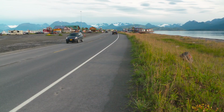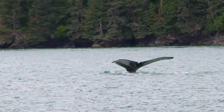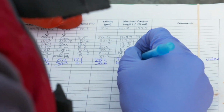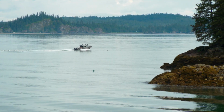The focus for Kachemak Bay going forward is resilience. Resilience for the community and for the ecosystem in a changing world. And the more information the habitat focus area digs up, the more prepared decision makers will be for future resource use, conservation, and restoration throughout the Gulf of Alaska.